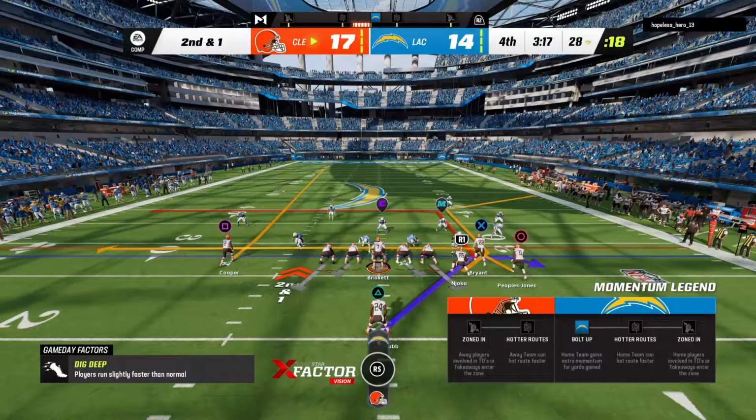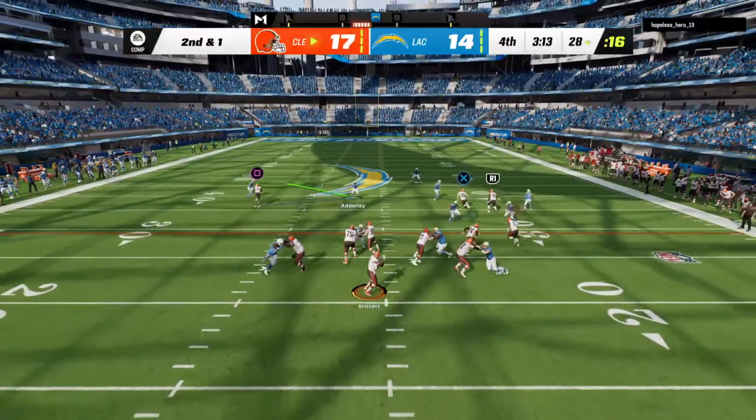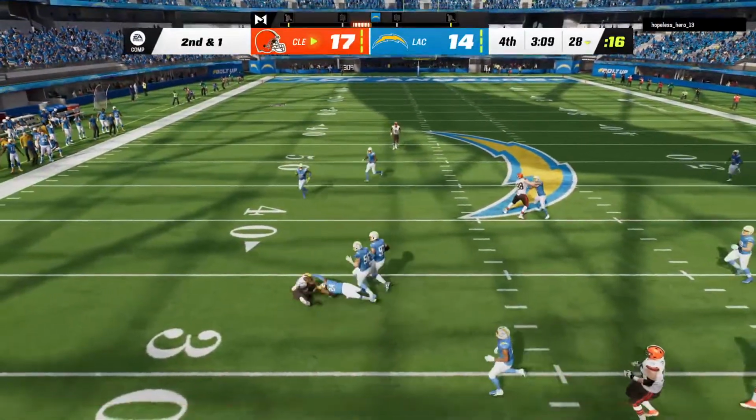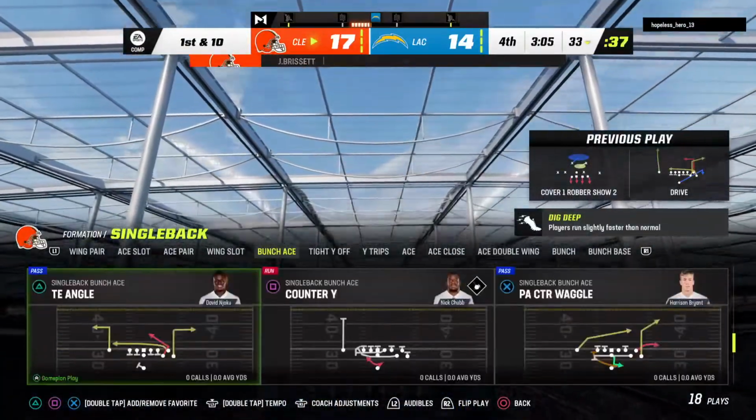So there's a lot going into this one. Let's see how each side goes about their strategy. On 2nd and a yard, Brissett, and that's going to be caught by Peoples-Jones. 6 yards the pickup, and that's a 1st down.